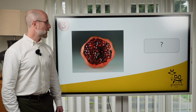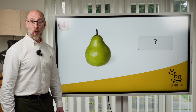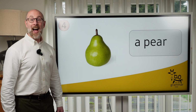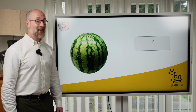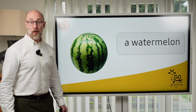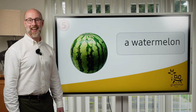Number 3. What is it? It's a pomegranate. Number 4. What is it? It's a pear. And the last fruit, number 5. What is it? It's a watermelon, my favourite. How did you do in the vocabulary round? I suppose if you love eating fruit, maybe you knew all of these words in English.